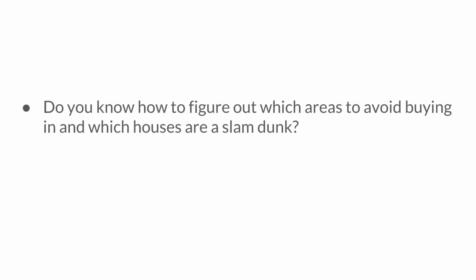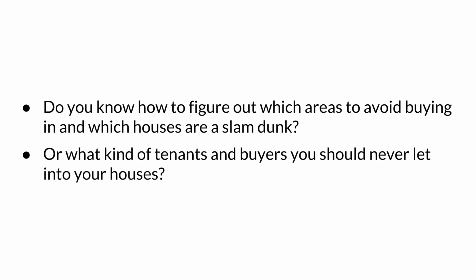Or if you don't have trouble buying and selling properties, do you know how to figure out which areas to avoid buying in and which houses are a slam dunk? Or what kind of tenants and buyers you should never let into your houses? Did you know that by using the right method, I'm able to buy 5 houses a month for $0 in advertising with virtually no effort and sell these properties at lightning speed?